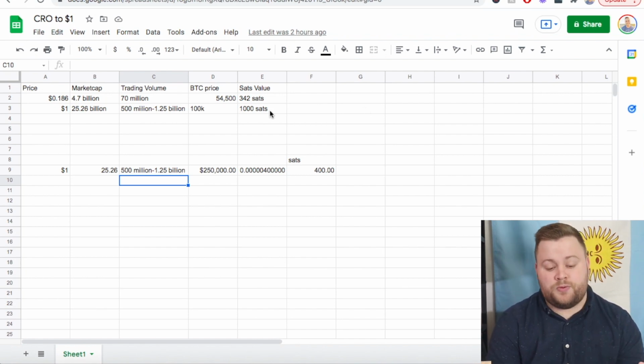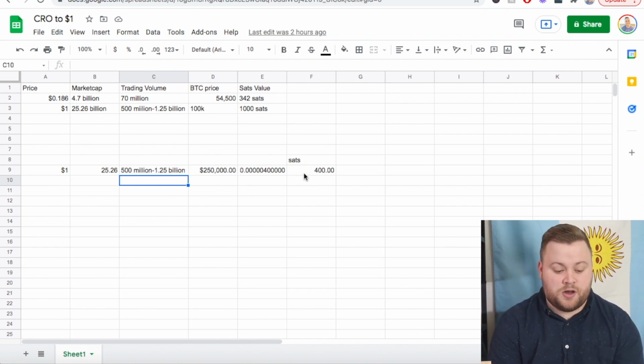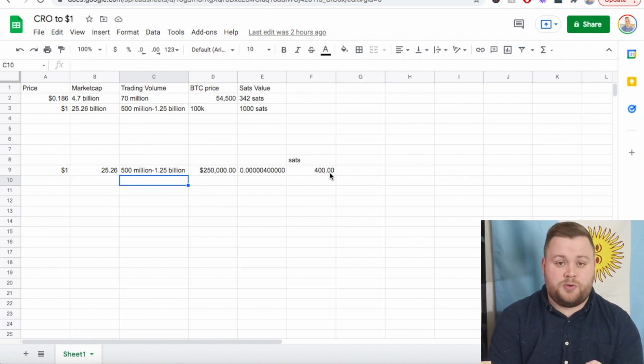And last year it was at like 1,600 sats when it was at 16 cents and it was in the top 10. And then right here, if Bitcoin was at 250K, it would put it at 400 Satoshis if it hit $1. And so if Bitcoin really did hit 100K, 200K, 250K, and CRO only hit $1, I'd be really surprised because I think the Satoshi value could easily be in the thousands.